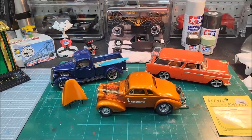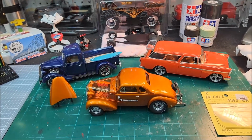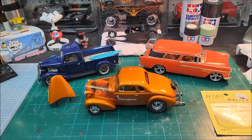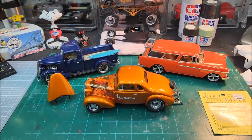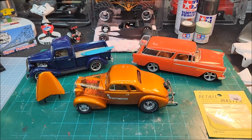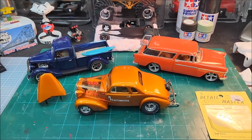Man, I tell you what, I had a good time yesterday. It was a long day though. I got there around 9 o'clock, walked in the door with my models around 9 o'clock, and left a little after 3 o'clock. It was a long day, but I had a lot of fun. Met a lot of nice guys, some of the guys I already knew and some new guys. Got my belly full of food and swapped some lies and came home with some hardware.